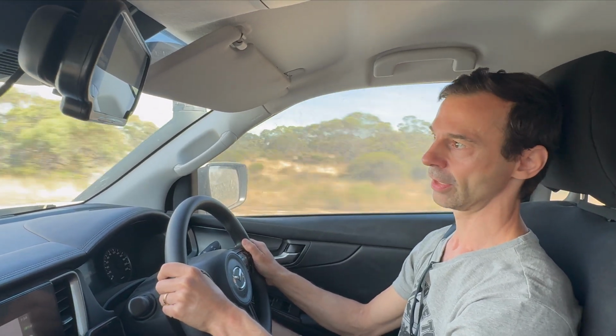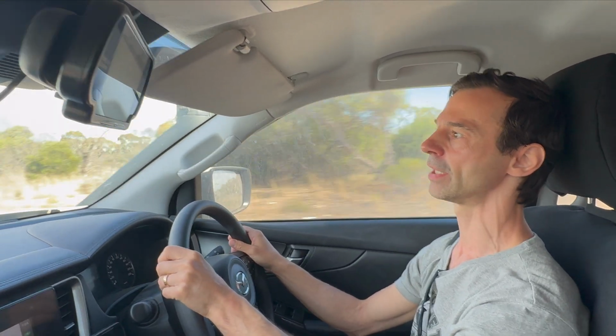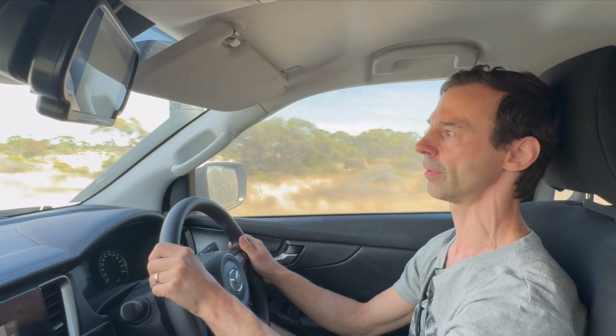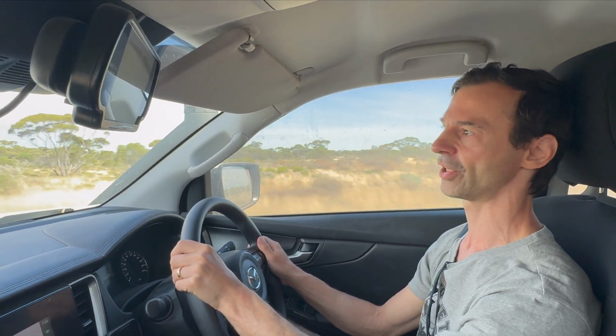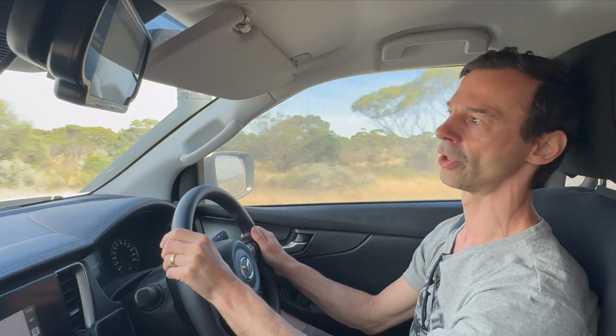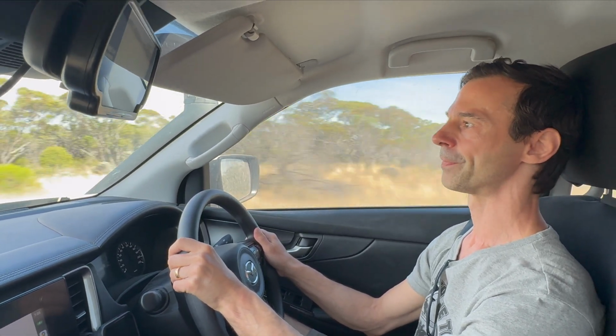The entry is quite easy to miss. It is just a little track. It's about 10 minutes or so past Madura, westbound, and on the left side it's just a gravel road going up a hill, and if you keep going up a couple of kilometres you will see the campground there. Definitely worth a stop here.